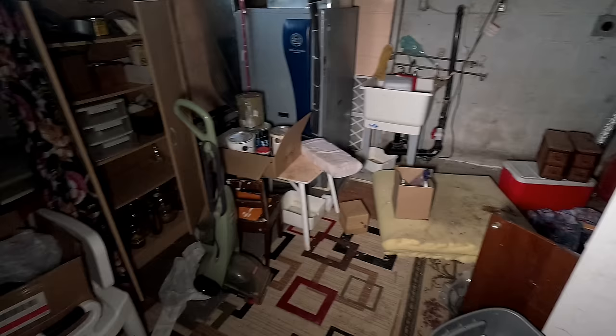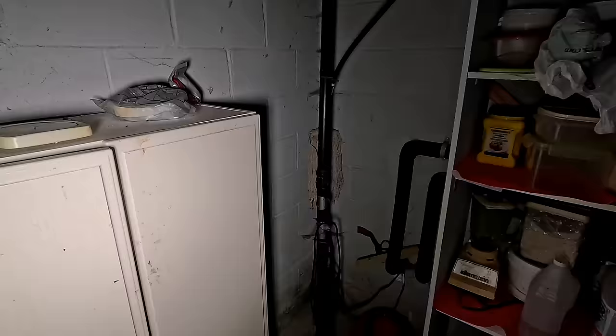So it's not the biggest of basements. It's not moldy like that last one. Amen, thank you. But there is a ton of stuff. Beep. Right by my head. So let's start on one side and see just what is going on.